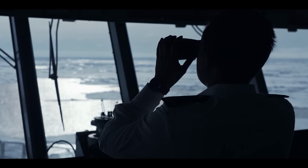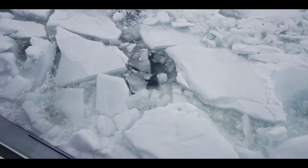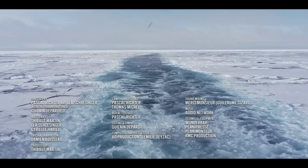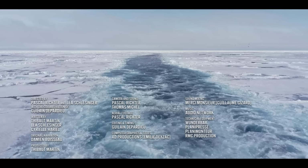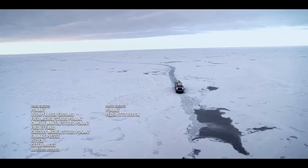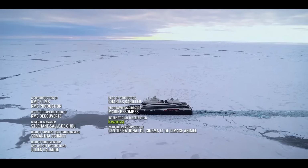The Commandant Charcot has finished its cruise around Svalbard. Soon, it will set sail again with new passengers on board and will head to new locations in the north or to Antarctica near the South Pole. This amazing vessel will continue to uphold the century-old legacy of polar exploration for many years to come.